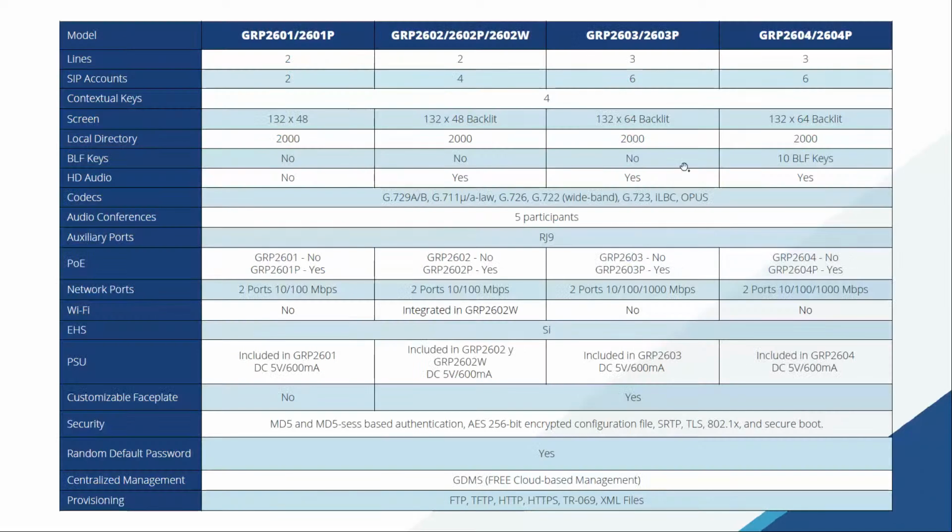So here's a comparison chart of the four models. As you can see, the differences on these models are with the number of lines and number of SIP accounts that can be registered. All of them come with contextual keys. For contextual keys, the screen size differs, but from GRP2602 to GRP2604, all of them come with a backlit screen. So I'm posting this for about 10 seconds for you to look at it. All right.